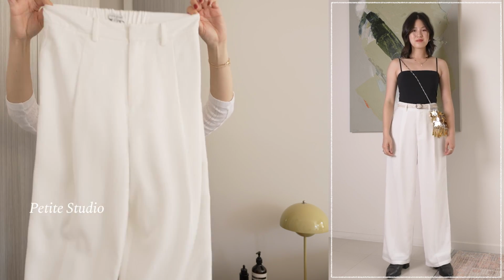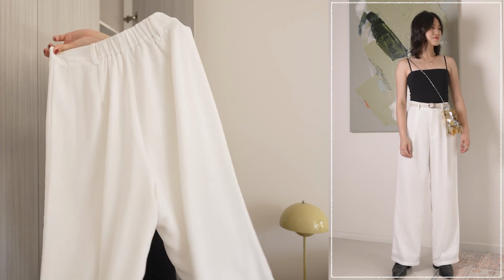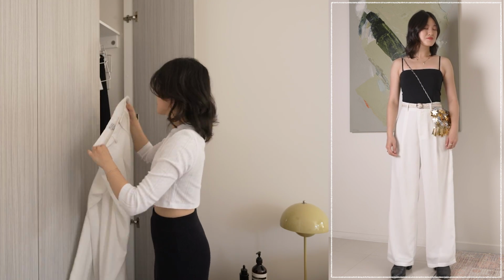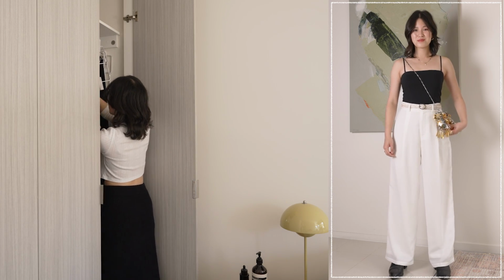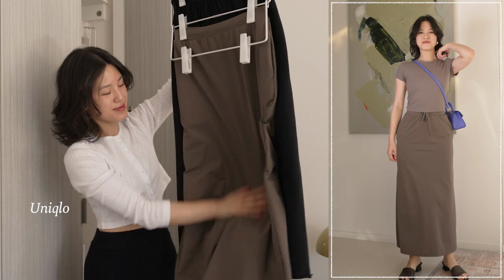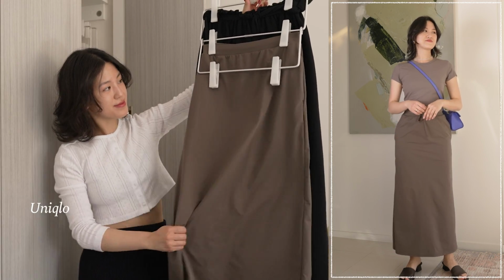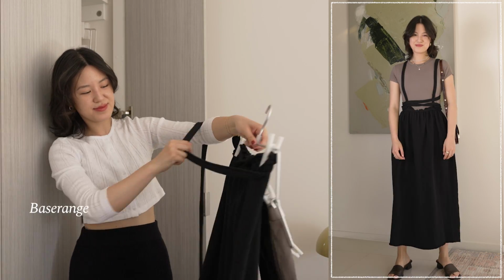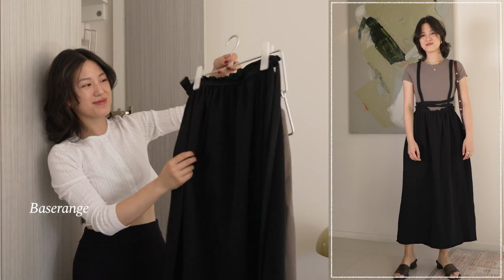These are my Petite Studio white trousers. I love the length of these. They're very fluid and drapey, very luxurious. I find that in my lifestyle, these are a bit dressy for me, but I love them because I think they're very flattering. Over here, we've got two of my casual skirts. So the back one's from Uniqlo, one of their Airism skirts, and the front one is from Orange. And I'll show you kind of little photos of me wearing them.